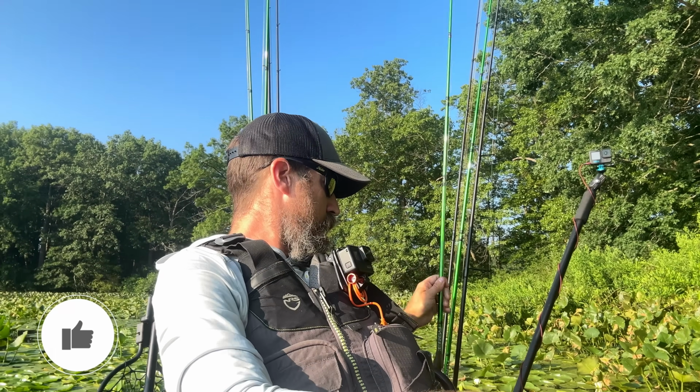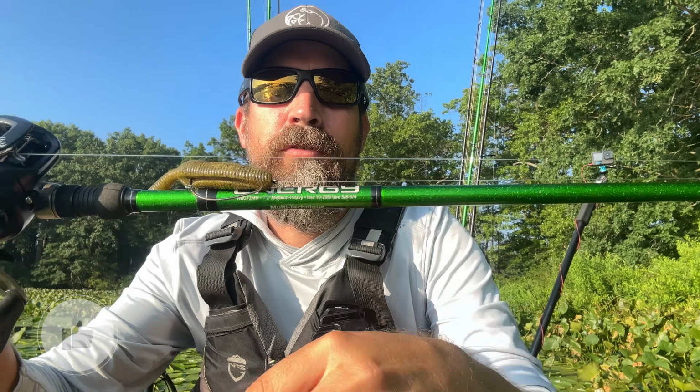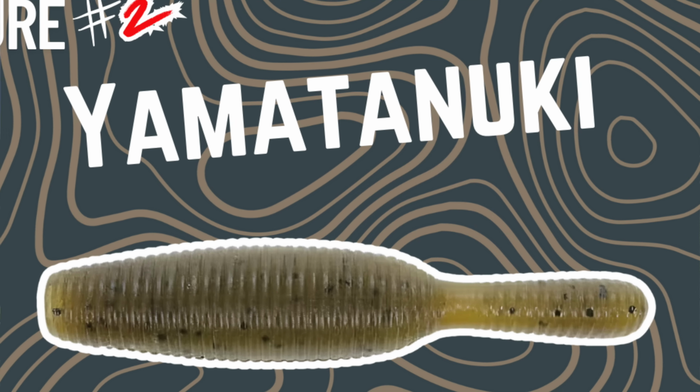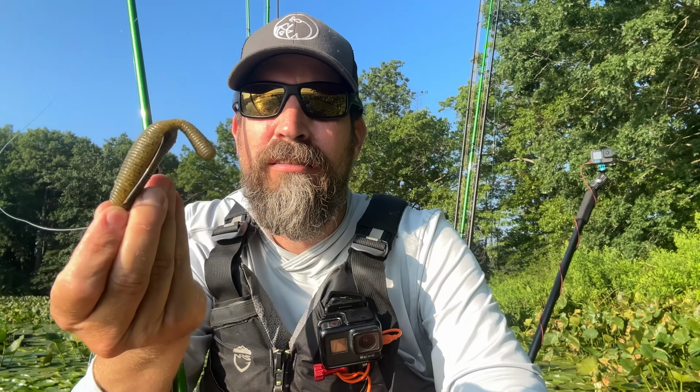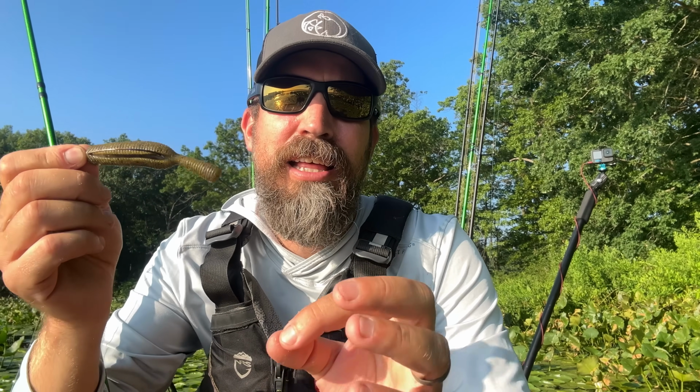Lure number 2, got that hooked up as well this morning. This guy right here is going to be the YAMATANUKI. It's been one of the sleeper baits all year. It's heavy, it's weird looking. Look at that, looks like a bowling pin, and it slays.